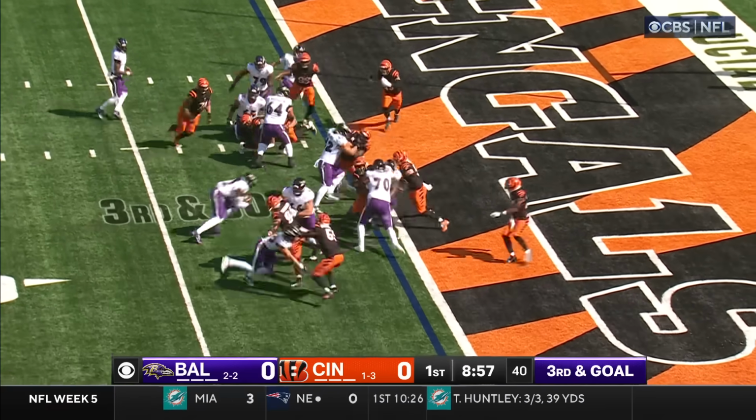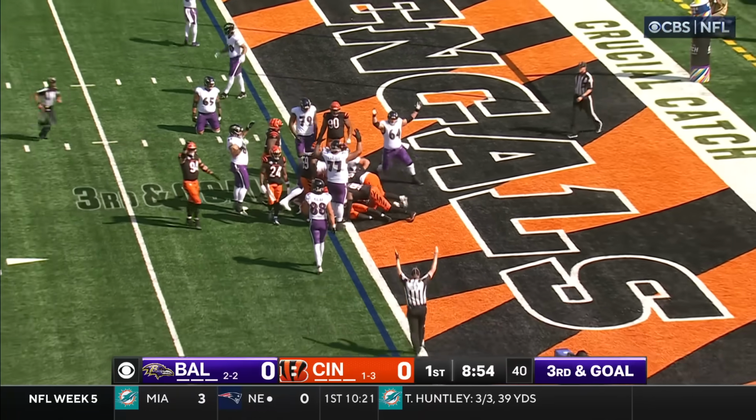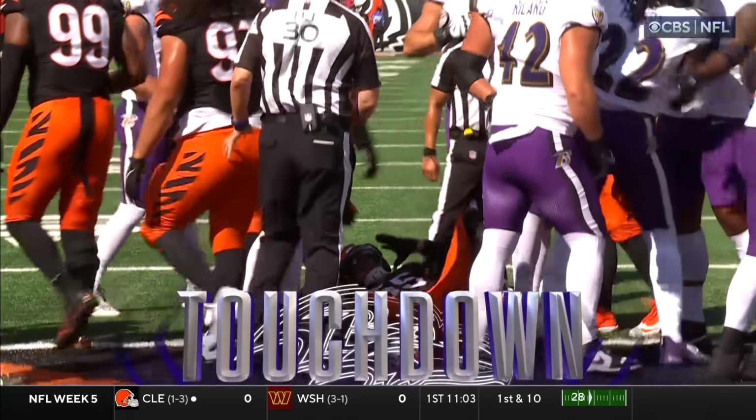Cleveland is in as an extra. Oh, he slipped. Then he sledgehammers his way across in a touchdown. Derrick Henry. His 100th career touchdown.